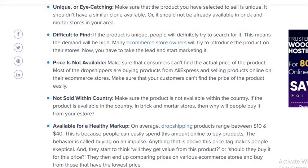That is the point. Price is not available. It is not something where people see the pricing available anywhere. If the price is still available, people will understand the details of it, and it won't be a hot selling product.